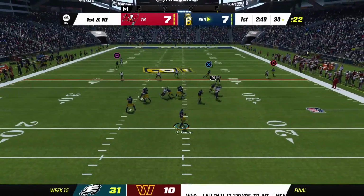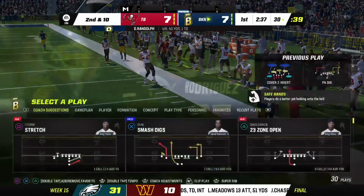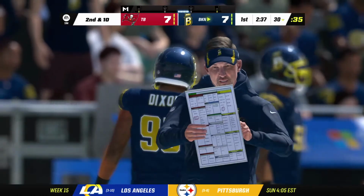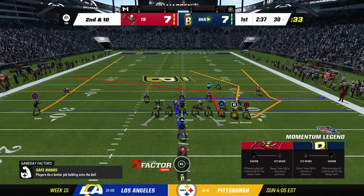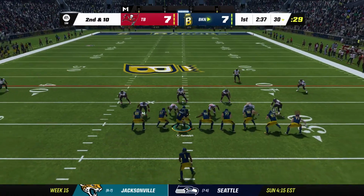Off play action, Randolph. And that's off the mark. Incomplete. No coverage bust by the defense here. They did a nice job accounting for everybody, and that led to an incompletion. Ball on the 30 as they come up 2nd and 10.